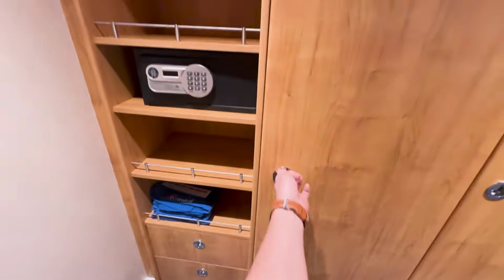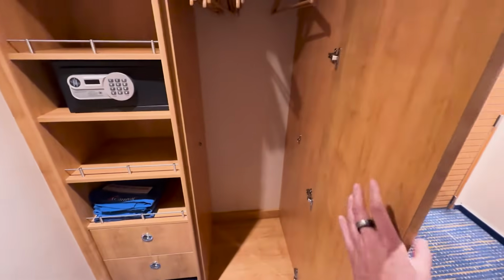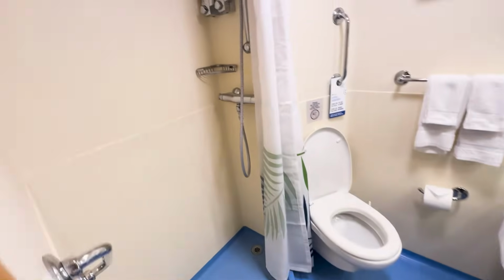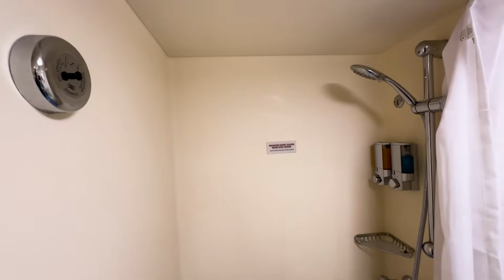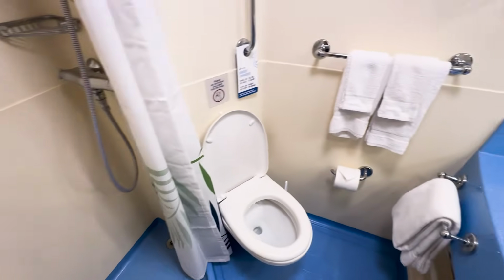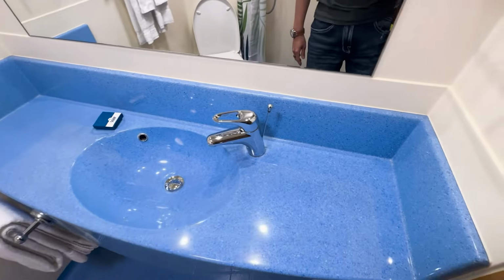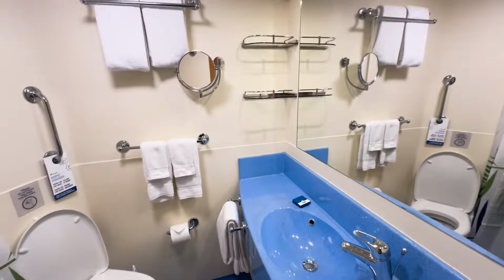And here you can see the closet area. You have 2 kind of closet spaces designed for 2 people. So you can see all the hangers that they have. You can hang up your clothes. And here is the bathroom area. It's not too spacious, but it's not too small either. The shower area is a little bit tiny. You can see that there. You've got the bathroom. And yeah, kind of most of your normal stuff.